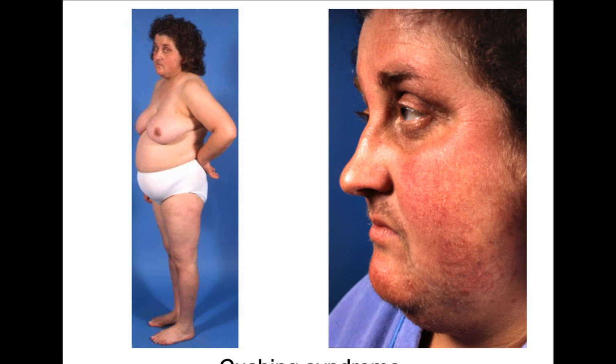And this is a woman who has Cushing syndrome, and you can see how the body fat is very much in the stomach. She's got that buffalo hump going on there, and then a very round face.